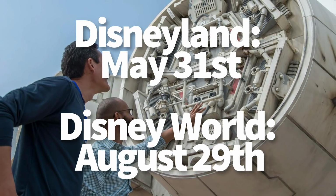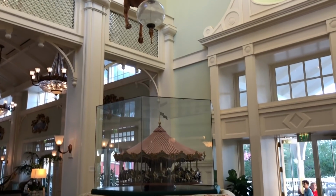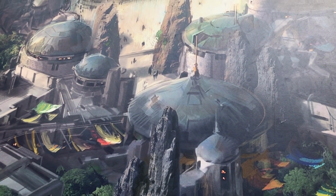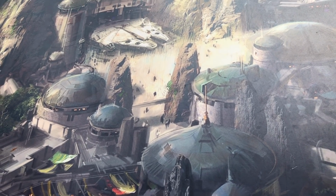So, what do you need to get in? Well, you probably need a hotel stay, unless you're a local, and you also need to make sure you have your reservation to get into Galaxy's Edge. That's right! You not only will have to have a hotel reservation, you'll also need an actual reservation to get into Galaxy's Edge, at least in Disneyland. So let's talk about that first.